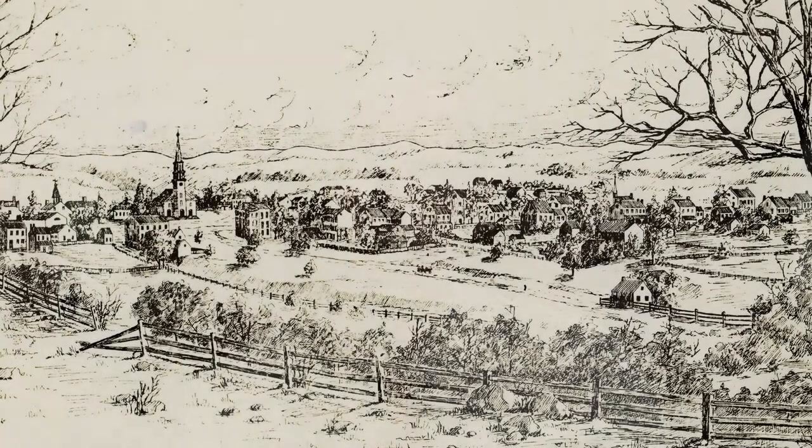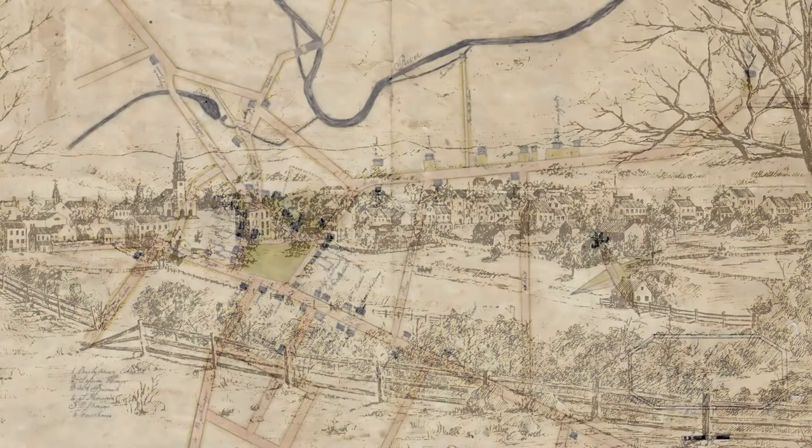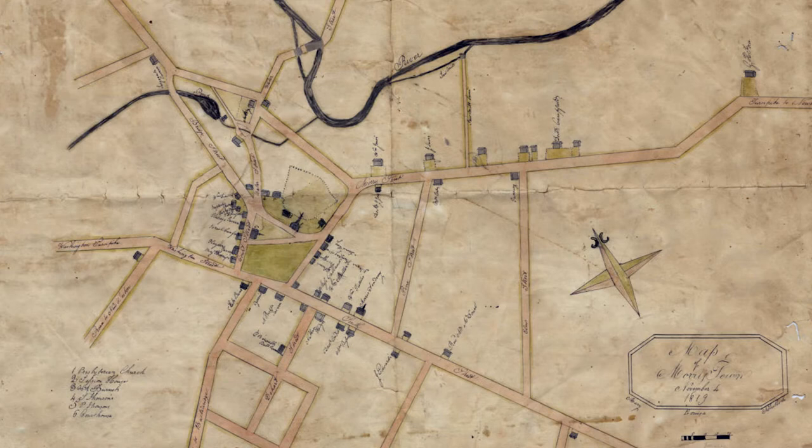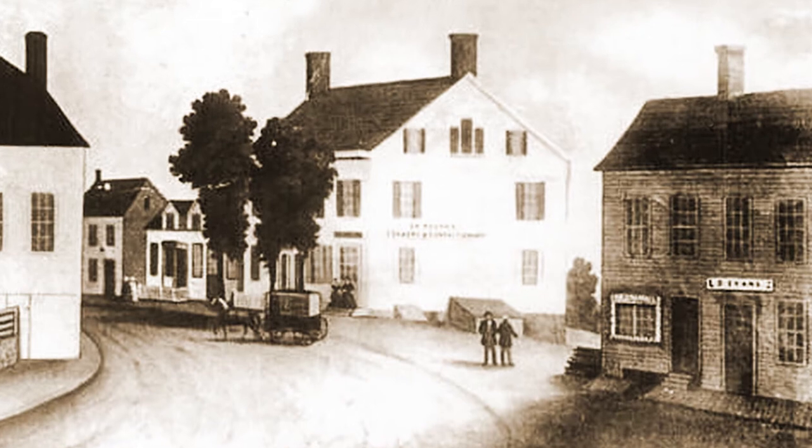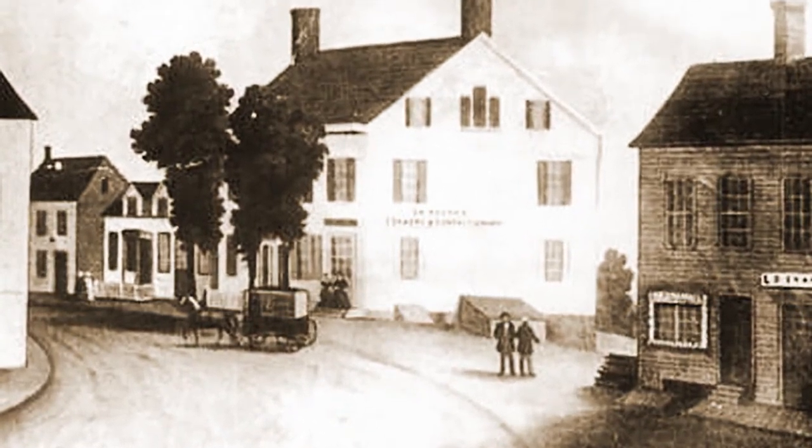Morristown was flourishing in the second quarter of the 19th century, and its population supported several religious denominations. However, social unrest in that period was clearly evident. Issues pertaining to theology, abolition, and temperance led to strife in many religious communities.